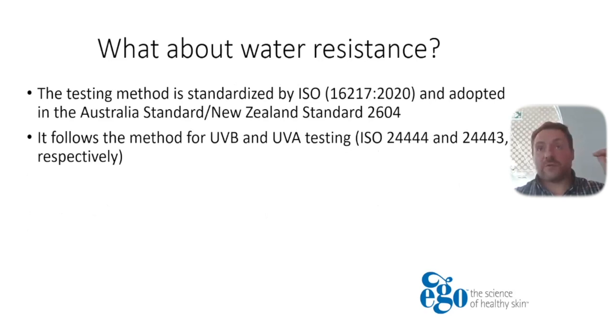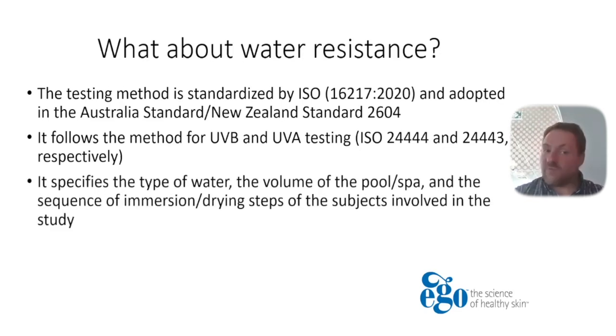And you can even allow for a drop in SPF. Australia has the strictest standard when it comes to SPF testing and post-immersion, so water-resistant SPF testing as well. The value cannot drop, and you can measure it and claim it all the way up to 4 hours. We're the only ones that allow that, that rigor and that efficacy. So it specifies the type of water, the volume of the pool and the spa, and the sequence of immersion and drying steps of the subjects involved in the study. So again, they want to have at least 10 people, like the SPF.